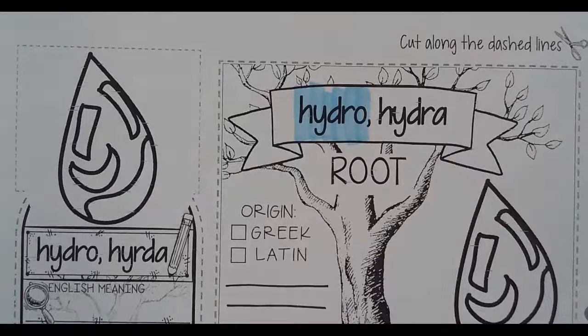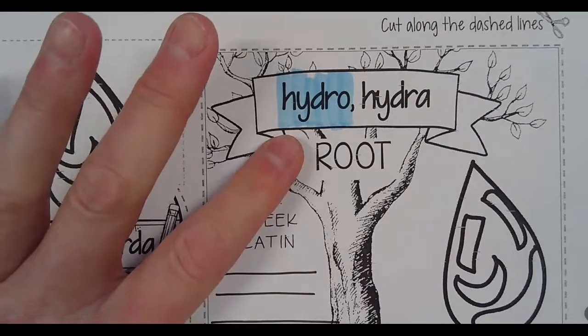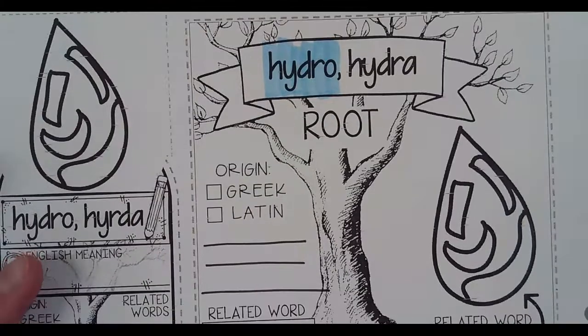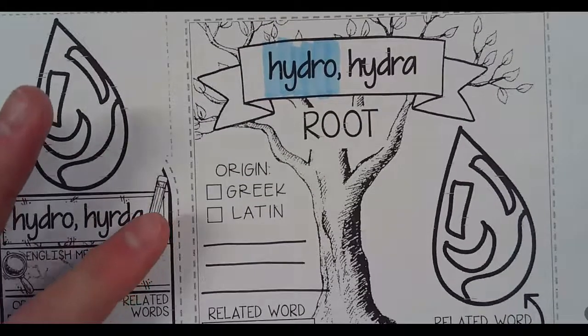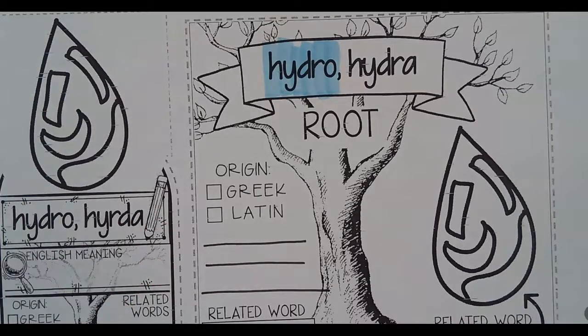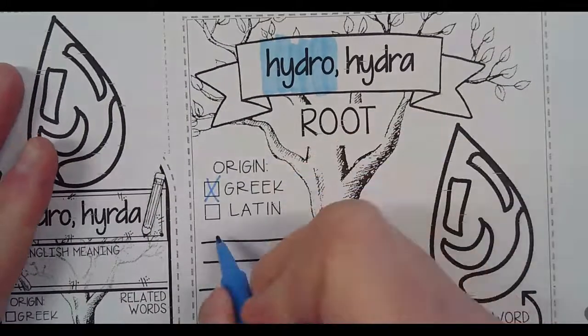Okay, welcome back to science. I know this does not look like science. However, we're starting something. So you guys were finding the root word hydro. And did you find out if it's Greek or Latin? I thought it was Greek. Greek? And what does hydro mean? Hydro means water.